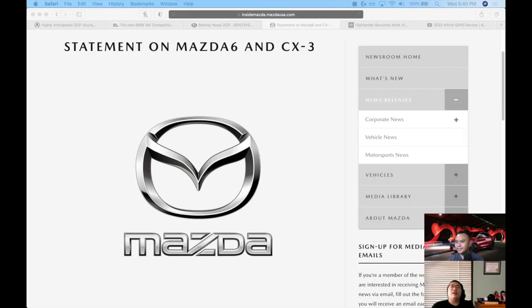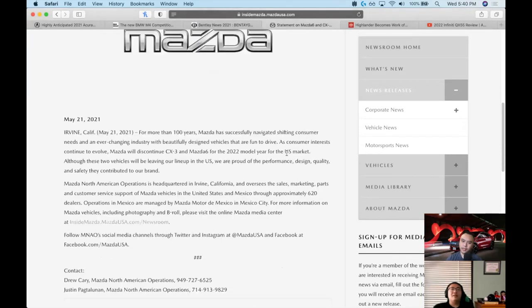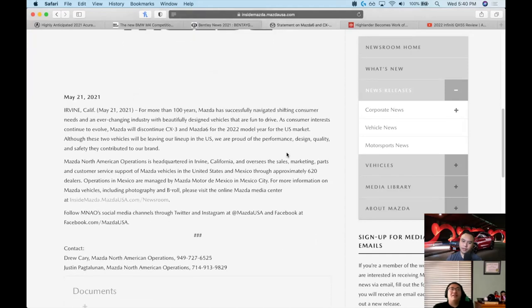When the car is now older, it just doesn't have the same sex appeal that it used to. And for it to not have that sex appeal and not be as practical, I don't really see the point. But the Mazda 6 as well. The Mazda 6 was never popular. No. So to see it gone, not surprised.